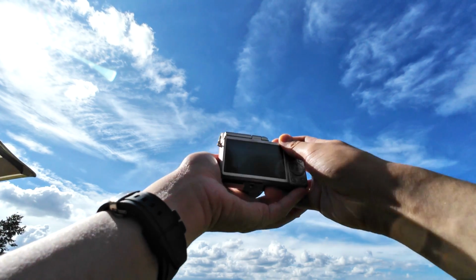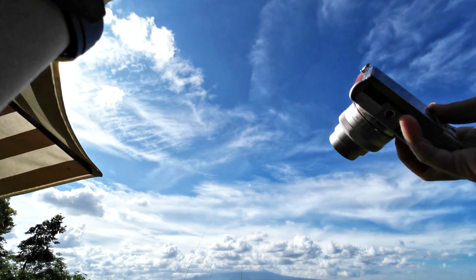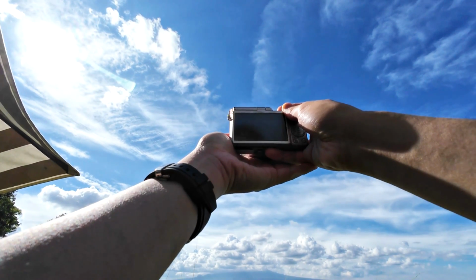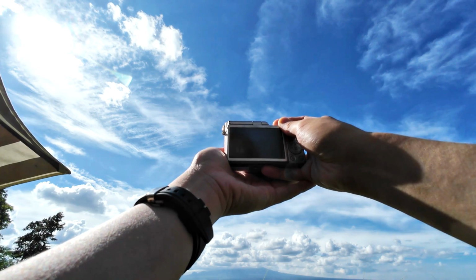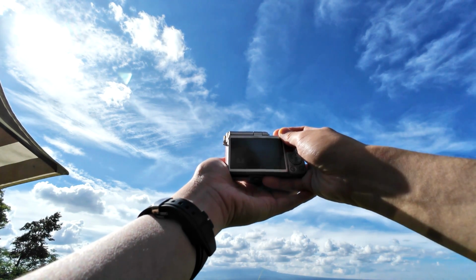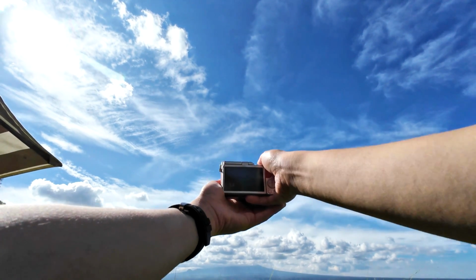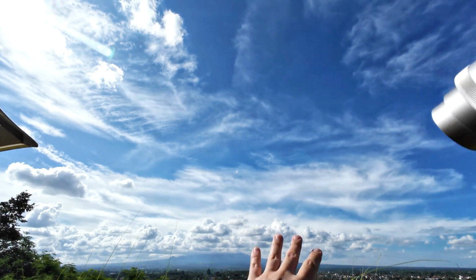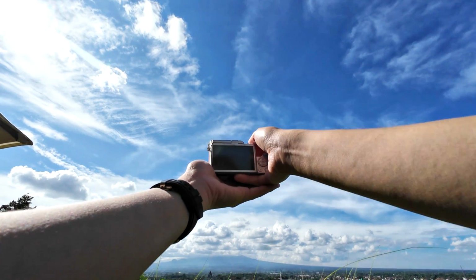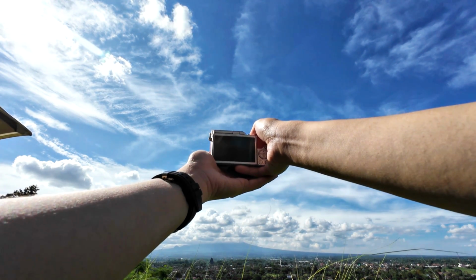12mm f5.6, we have lots of this green trees area as sort of the foreground. I'm focusing on the temple. Yep, something like this. Very beautiful wide angle composition. I think that looks really nice. Yep. Let's move a little bit forward so that I don't get as much of this particular plant right here. More from the trees, that kind of stuff.